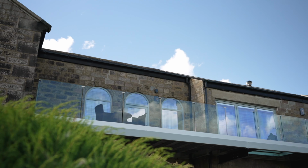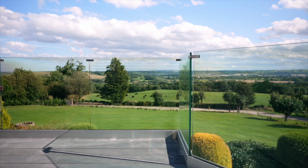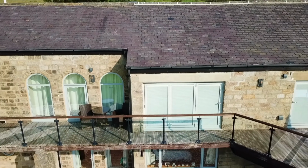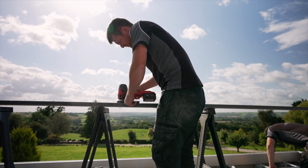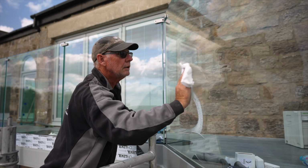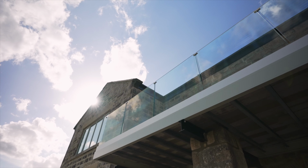The next job was a massive balcony at North Riggton, one of my favourite jobs of the year. For this job the customer came to us and asked us to take out their old timber balustrade, timber decking and timber framework, as it was all rotten. We installed galvanised and powder coated steelwork and then millboard decking, and then finally we installed our favourite, the frameless balustrade. This was truly a beautiful transformation and the customer was delighted with the results.